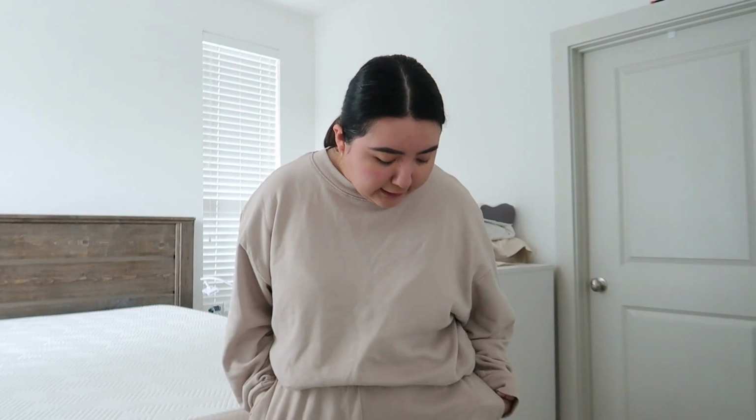Another tip is before I put my clothes on, I will put them in the dryer so that they can be nice and warm, and then I put them on. It's just one of those things that I personally just love to do on my period. This is a set that I got from Target, and if I can, I'll link it down below.